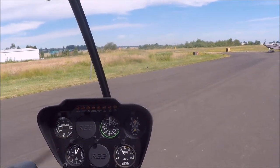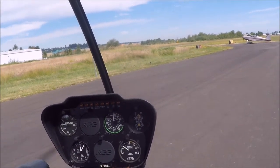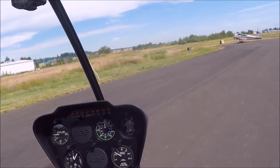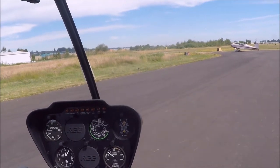I should have committed a little bit sooner, as soon as I felt that first bump. Yeah, agreed. Not slam it down, but just keep going all the way down. All right, so we're gonna pick it back on up. Same thing, get us light on the skids and neutralize all movement, and then pick us up.